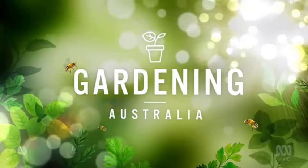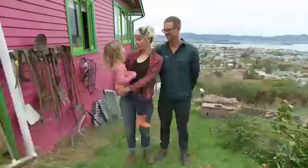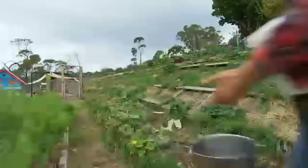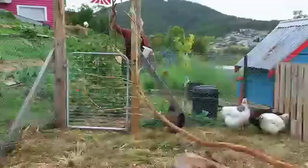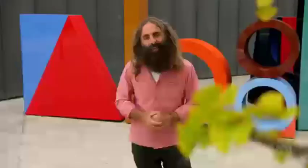You may remember our guest presenter from last year, garden designer and educator Hannah Maloney. Alongside partner Anton and little legend Frida, Hannah's been building a productive garden paradise overlooking Hobart with simple solutions to common garden challenges. Today, Hannah's coming to grips with gardening on a slope.